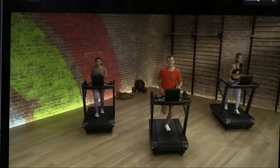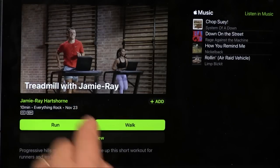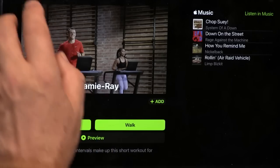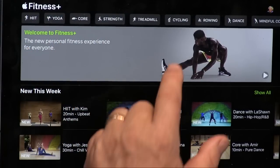And in fact, if you go back to the last screen, there were two buttons. There was run, I believe it was, and then walk on the right side. Close out of this. Oh, you mean like this thing, run or walk? Yeah, run and walk. So you can choose between. Oh, that's cool. So you could choose a hardcore one or a lighter one. This is really designed for getting everybody.